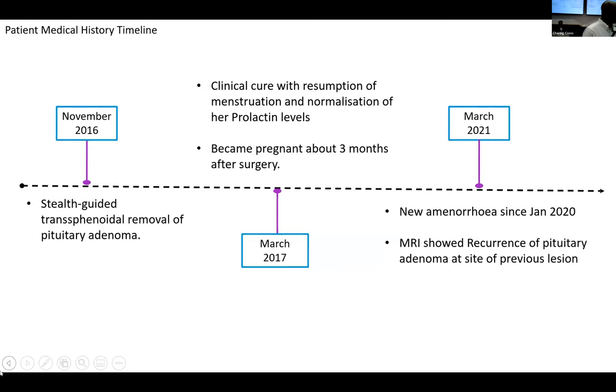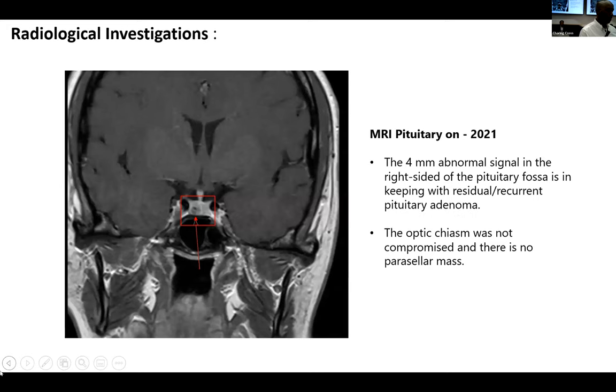And thankfully, she had no post-surgical complications. And happily, she became pregnant 3 months post-surgery, and she has a very healthy young boy at this point. However, she then comes back in 2001, reporting recurrence of the amenorrhea since January of 2020. She did not want to go ahead with further medical management in lieu of what she went through in the previous management with cabergoline and bromocriptine and so forth. So she had another MRI done, which showed a 4 millimeter right side pituitary mass, which meant that there was a recurrence of the previous tumor.